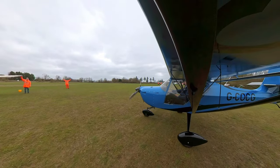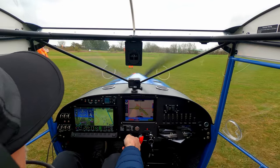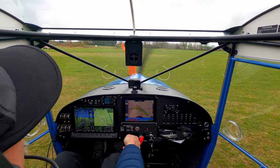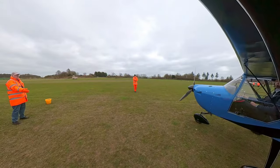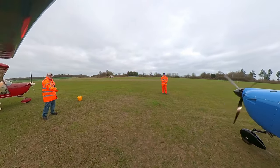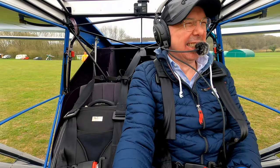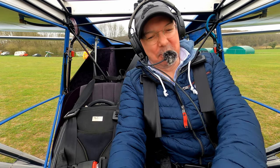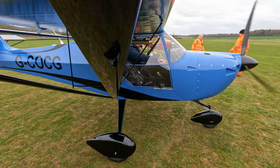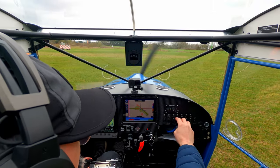Currently we've got about 3.5 miles to run, request overhead join. Roger, runway 03 with a left-hand circuit, QFE 1007. QFE 1007, 03 left-hand, Golf November X-ray. Okay, Whiskey Bay 03. 03, sorry about that. Roger. Thanks, guys.